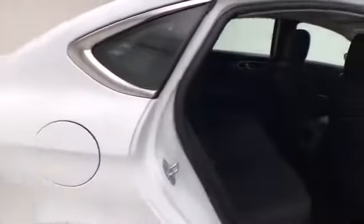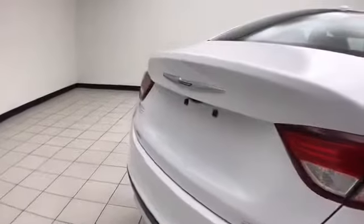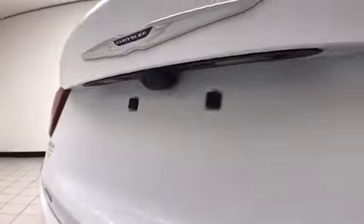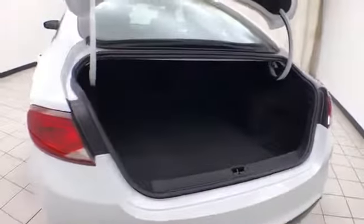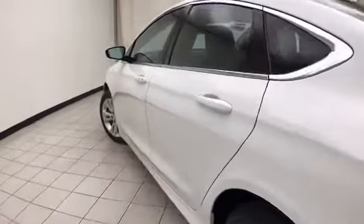Safe vehicle as well. It's an Insurance Institute of Highway Safety's Top Safety Pick. The 200 is in the mid-size car class, seats 5, cloth interior. Split seat back folds down to accommodate longer cargo items. Backup camera for additional safety. Spacious trunk. Wide opening makes it easy to get things in and out. And very clean. No dents or dings in the body.